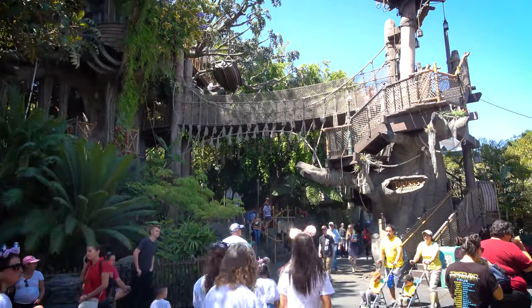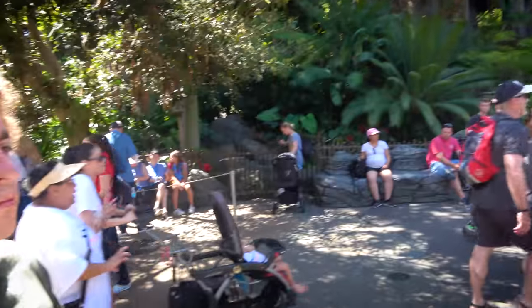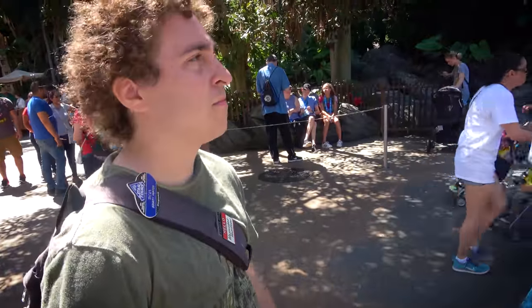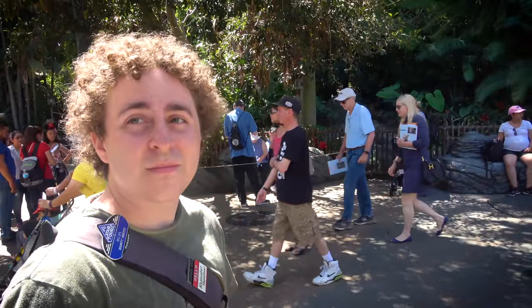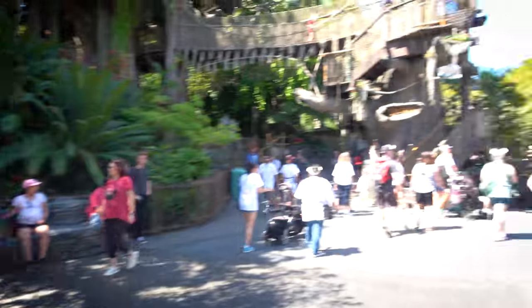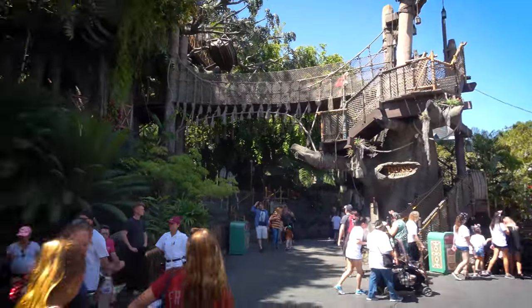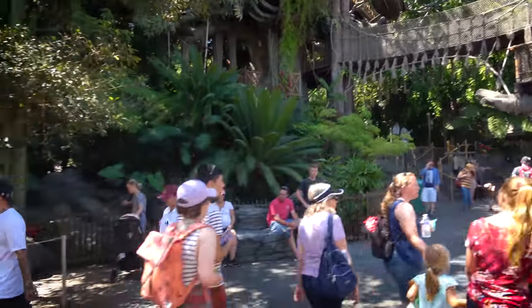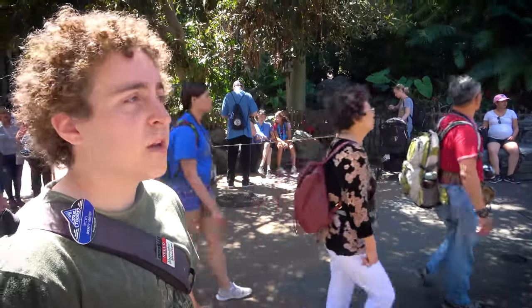So we're going to go up in this treehouse and observe some views that you get. You know, sure, it's not the sexiest of attractions when it comes to how many guests go through it per hour. It doesn't show up on anybody's radar typically. People walk right by it constantly. It's just a tree. But when you're in the treehouse, it's kind of magical how this fits into the land.